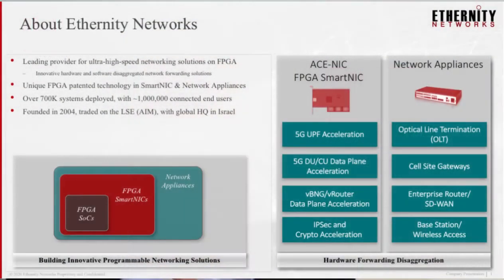Yes. Now, look, Ethernity, not necessarily everybody has heard of you, and you make FPGA smart NICs, and that all sounds quite complicated. Can you very quickly explain in layman's terms what it is exactly you do at Ethernity Networks?